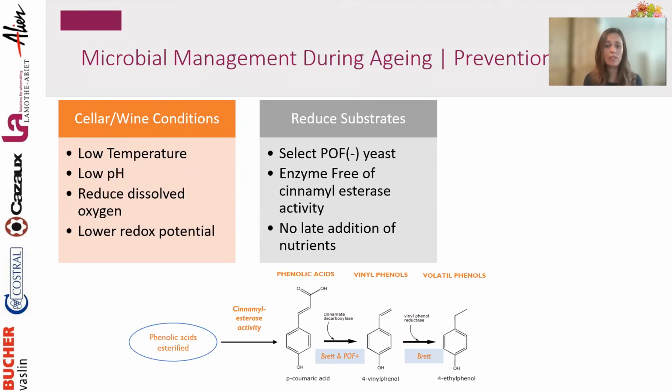But basically we have phenolic acid esterified in the wine. An enzyme that has a cinnamyl esterase activity will transform this into phenolic acids. The phenolic acid is already a precursor for Brettanomyces to be transformed in vinyl phenol and then volatile phenol. But also some yeast that are POF positive. It's a genetic, it's a gene marker. So they have the gene that gives us the ability to do the cinnamate decarboxylase. So to transform the phenolic acid into vinyl phenol, giving Brett on a platter a substrate for volatile phenol.